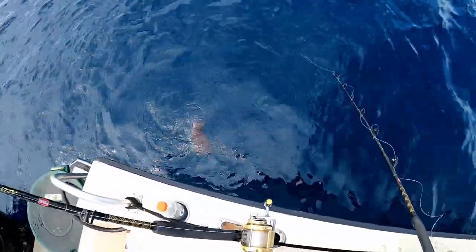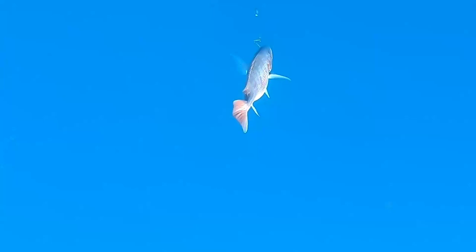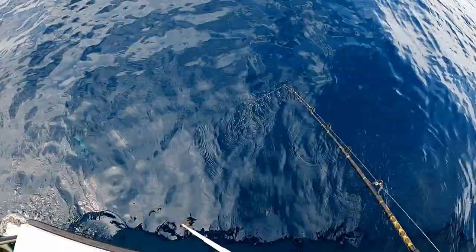And then it's just gonna drag him down. Yeah, you just yank up on the pole. Once you get him down far, you think you got him far enough, you just yank up and it pulls right out.